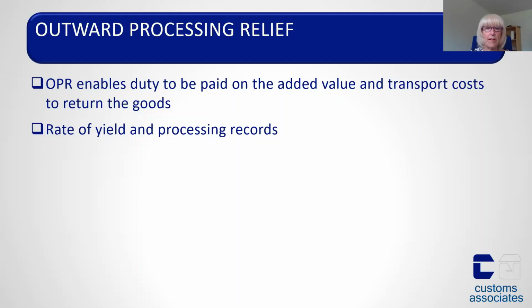The most important thing about OPR is to make sure that you are able to evidence that the goods going out are the same goods that come back. So, for example, with that fabric I mentioned, you would have to show the rate of yield and explain what processing records were going to be kept. Now, obviously, the processing records are predominantly kept overseas, by the processor. So you would need to discuss with him what evidence he can provide you so that you can make sure that the clothing being returned is made from the fabric that you sent him. I guess you would want that for your own records anyway.